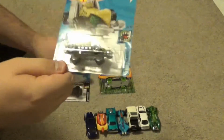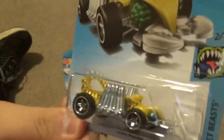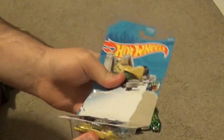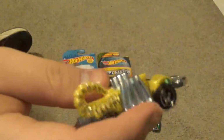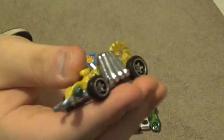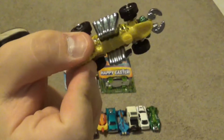Next up here is another 2019 re-release of an older model around here, but this one is from the Street Beast series. This one is known as Evil Weevil. I tell you, Evil Weevil is another model that I've been looking for quite some time. And of course it does have itself small mandibles on the front, has itself a tail in the back, and it does have what appear to be legs on the sides, sort of like a centipede.